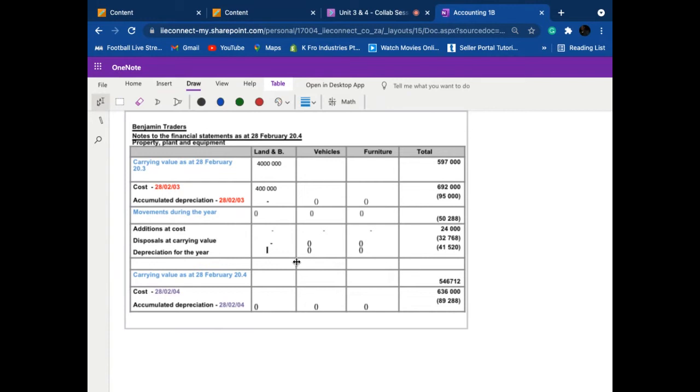So there was no depreciation as well. And we know typically land and buildings appreciates in value. So again, there's another dash there. There's going to be nothing in terms of movements, so we're going to put a dash there.